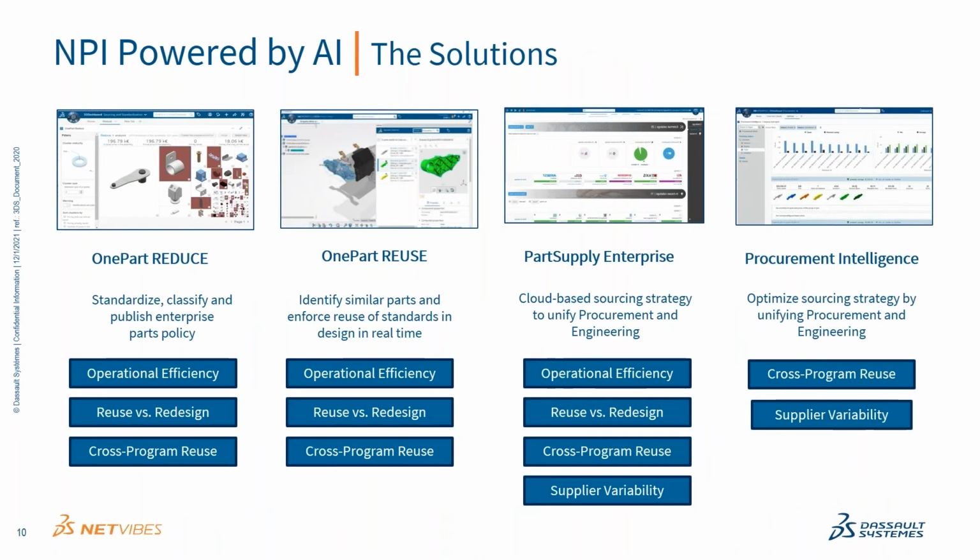So with that, I'm going to turn it over to Rob. We definitely want to get you into the product, and then we'll finish up with some slides with me at the end. So Rob, I'll turn it over to you.